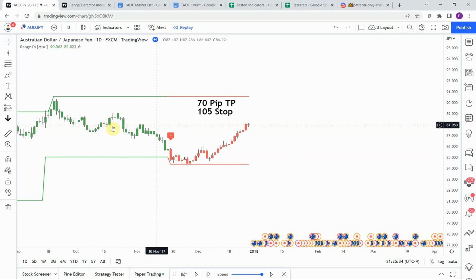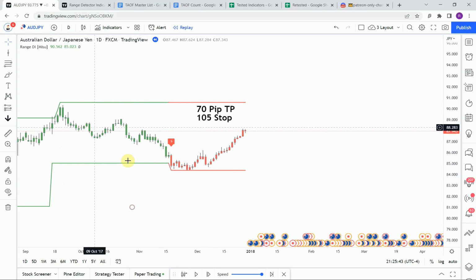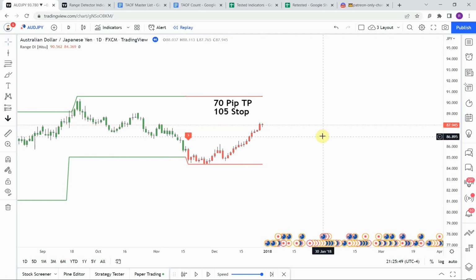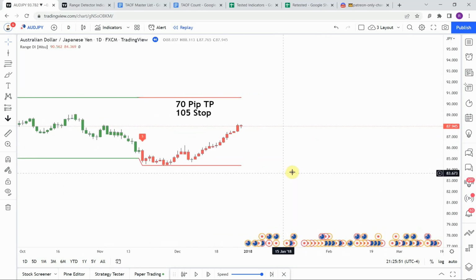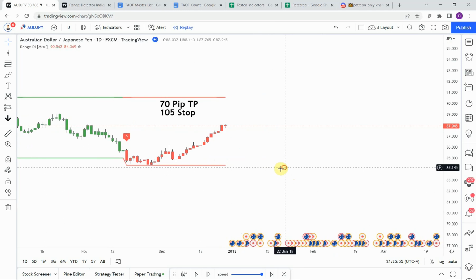And then on the reverse side, when we pick up a green L tag, I don't see one right offhand, but we get a green L tag just like the red S tag here, and that will be a signal to then go long. That's what we're looking for. Let's go ahead and get on with the testing and see what we can get out of it.